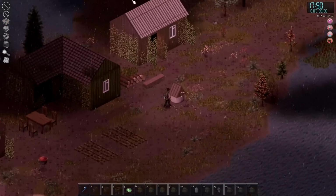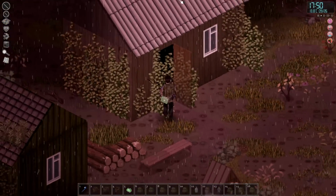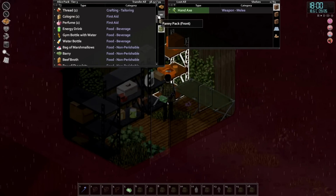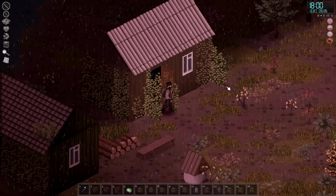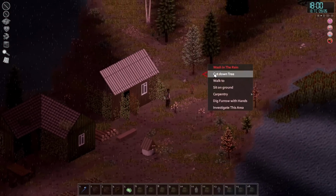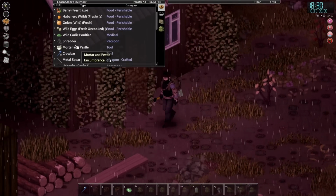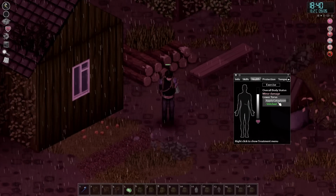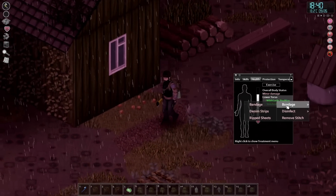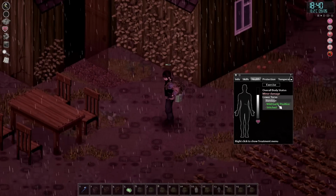We did have an axe there, didn't we? What if I just cut down a tree? And then at least I can make a mortar and pestle. I can apply that wild garlic poultice, and I think we should then be safe from infection. Right, there we go. Mortar and pestle, and we can make some wild garlic poultice. Nice, that can go away. And now we should be able to just apply the poultice. There we go. And we should probably then bandage it, I guess, after we've put poultice on it.